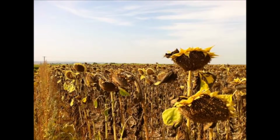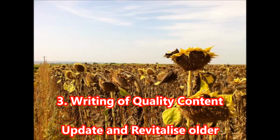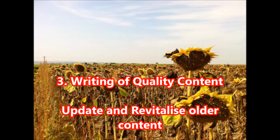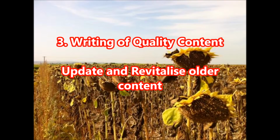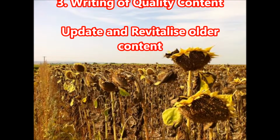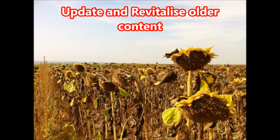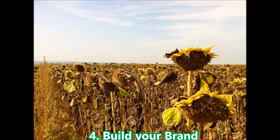3. Writing of quality content. The writing of quality content of valuable information is going to receive more visits in both the short and the long term. Answering people's popular questions with quality content will receive more attention than content of a deeply technical nature. Should you have a product or service of this type, try to incorporate some popular keywords within the article. Upgrading and revitalizing older articles will boost visits, adding to the credibility of your website with the people and search engines.